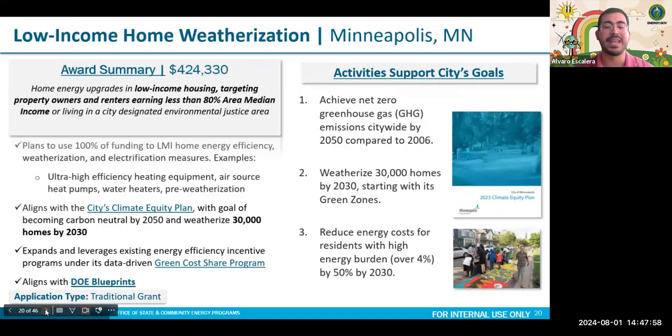So first up, we have Minneapolis, Minnesota, which is using their traditional grant allocation of $424,330 for home energy upgrades in low-income housing, specifically targeting property owners and renters that earn less than 80% of the area median income or live in a city-designated environmental justice area. A lot of these weatherization programs can really end up benefiting these low to median income families that could really use a lot of support in this area.